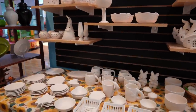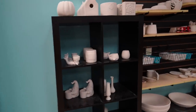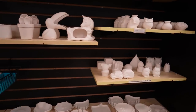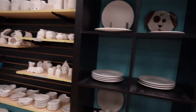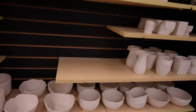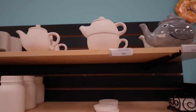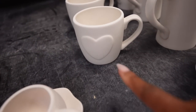Alright, so we made it in here. I think I'm supposed to just select an item and then bring it up to the counter. So since I'm just painting today, I get to just pick whatever I want. What do we want to paint? I don't know. They have plates. We can do a plate. I don't think I want to paint a plate though. And then I like that teapot. That's cute. Ooh, I like that mug with the heart.